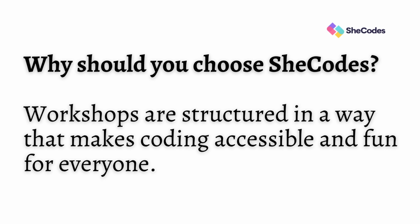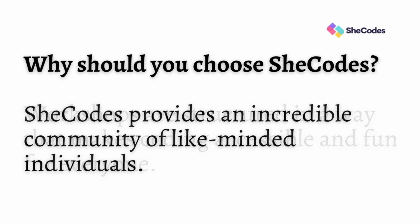Whether you're a complete beginner or have some coding knowledge, their workshops cater to different skill levels. You'll learn the fundamentals of HTML, CSS, JavaScript, and more, all while working on real-life projects that enhance your problem-solving abilities. Thirdly, She Codes provides an incredible community of like-minded individuals.